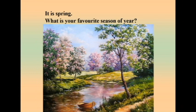Look at the picture, please. What season do you see? Spring. It is spring. What is your favorite season of the year? My favorite season is spring.